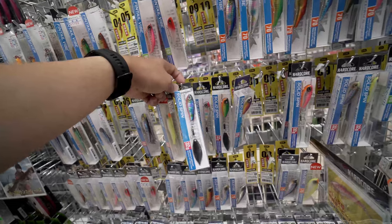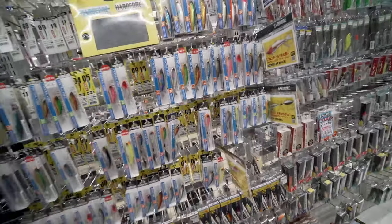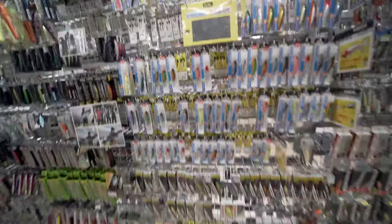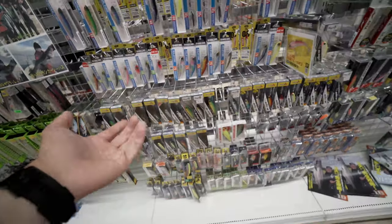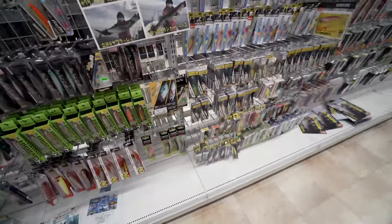Do we already have this? I think this is new in Japan. No, I think they changed packing. Lucky Craft also changed packing. Like Lucky Craft, you see? This is the Mara packing, not the Lucky Craft packing. You see, it looks the same. The new Lucky Craft packing looks like Mara. That's why I'm confused.